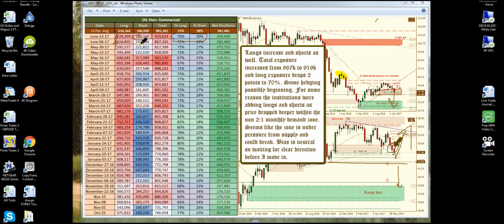And right now, what do we see? We see shorts being added, and that's causing that big drop in price. But we also see the longs being added to. Yes, long exposure dropped 2 points, and net positions also dropped from 382,000 to 358,000. But remember, we're still at a positive 358,000 positions geared to the long side when you take into consideration long positions and short positions.